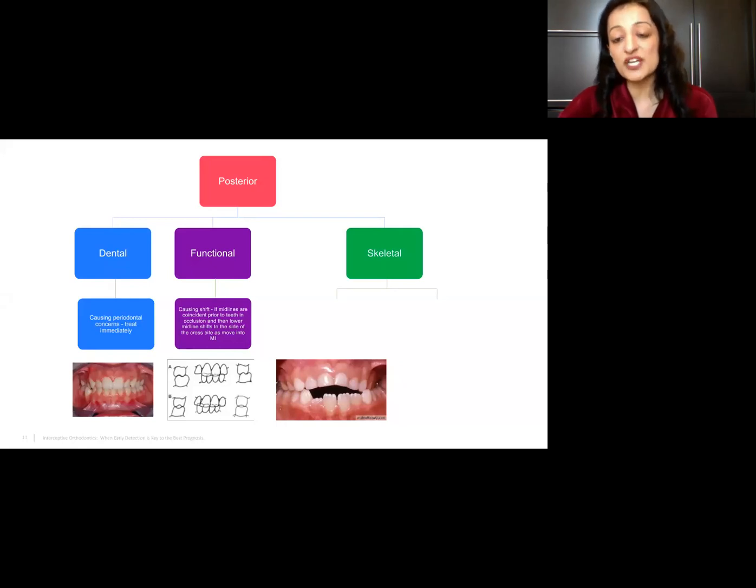So it looks like a unilateral crossbite, but the issue is it's a bilateral problem. The patient tried to close just straight up and then couldn't find a comfortable spot to rest, so they shifted off to one side. This is probably one of the most common things that we will see.